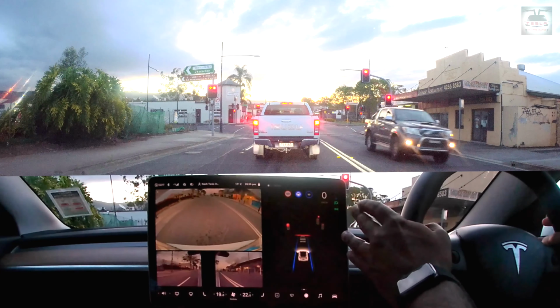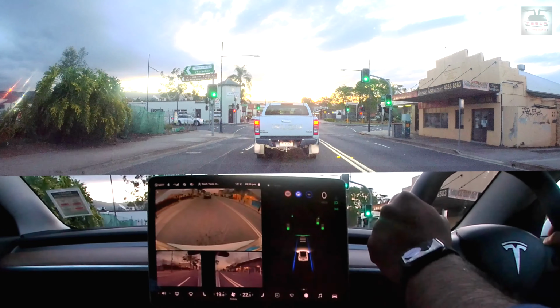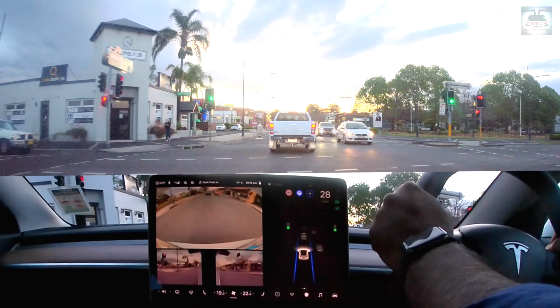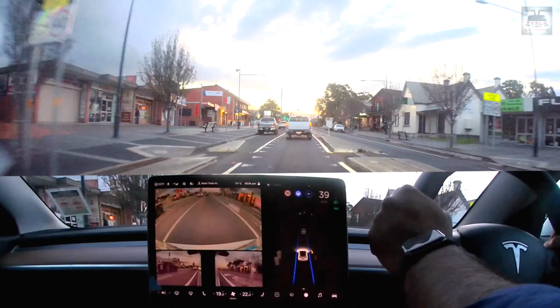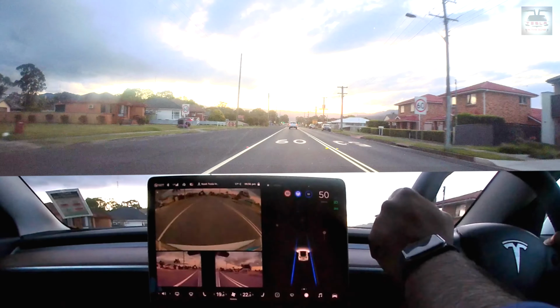We do have a follow car, so we really don't have to worry much with this route. I did give a wee bit of throttle there, and the car is now following the follow car, so it's a piece of cake. Change to 60.